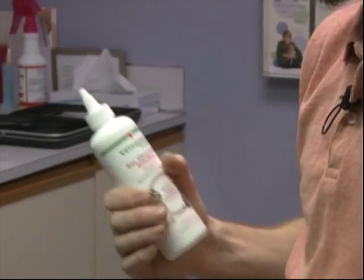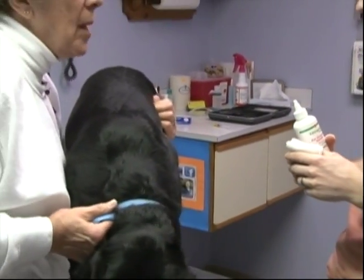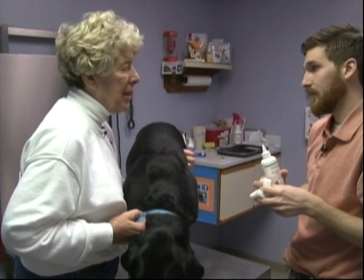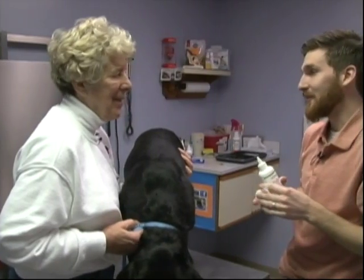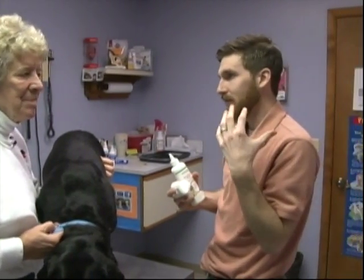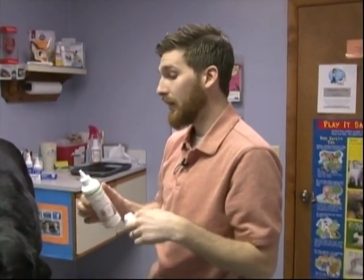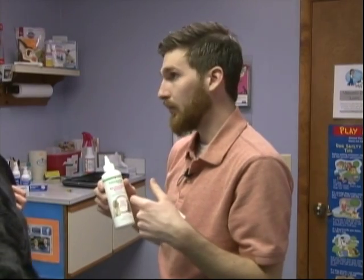Gracie is a black lab and probably likes to swim. Can we just assume that they're going to automatically have clean ears because they swim, or is that another issue we need to deal with? It's oftentimes the opposite because they get water in there and it just kind of sits in there. So one thing you can do is if your dog swims a lot, when they get done swimming, just do a quick cleaning with this and it'll help dry things out a little bit.